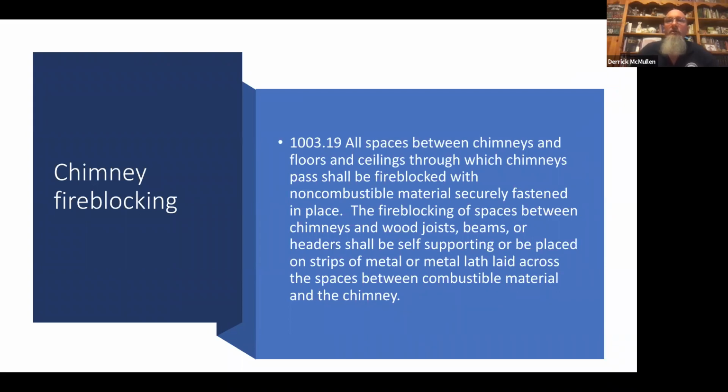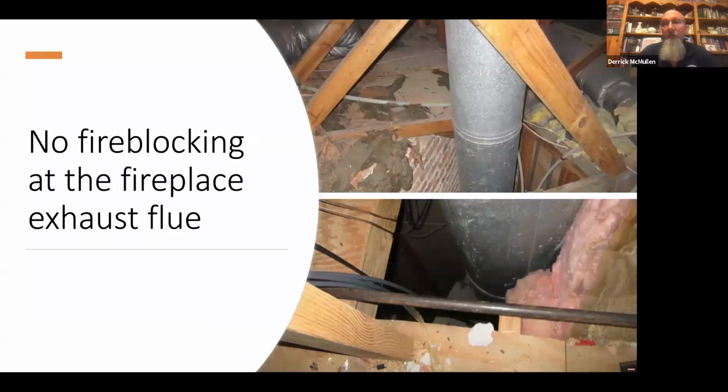All spaces between chimneys and floors and ceilings through which chimneys pass shall be fire blocked with non-combustible material securely fastened in place. The fire blocking of spaces between chimneys and wood joists, beams or headers shall be self-supporting or be placed on strips of metal or metal lath across the spaces between combustible material and the chimney. In other words, no free drafting, no gaps, no nothing. So these spaces around here should have been filled. You have to put something around that, the exhaust.